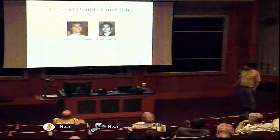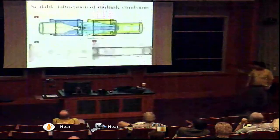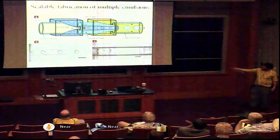So Liang Yin Chu came and visited us from Sichuan University. He worked with Andy, and Andy showed him how to make these devices. Liang Yin said, I want to make something slightly different. So he made a different device. He made a device that has a co-flow and into a second co-flow. So here you see the drops going in here. And I've watched this movie, so I know there's two. One more is going to come along as three. And then it's going to snap off, and this repeats itself.